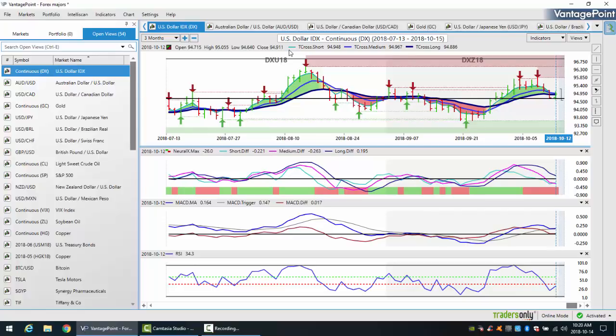Again, the dollar is still in a technical uptrend on a year-over-year basis, but absolutely struggling anywhere above the 96 level. Our indicators from VantagePoint, our neural index, is still pointing lower, but we can assess here that the RSI is starting to find a bit of a bottom. So towards the latter part of next week, we could see the dollar start to rebound, which would be perfectly normal, but that usually doesn't occur until the end of the month or the first week of the new month.